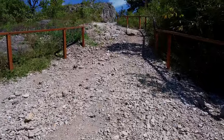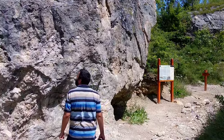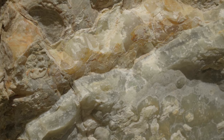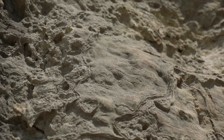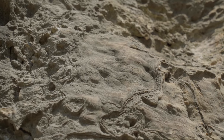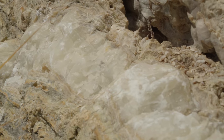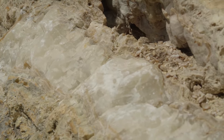This geological reserve that spans an area of 8 hectares is considered the largest aragonite occurrence in Romania. If you come in the summer, be sure to check out the pool, which has salted mineral water, located right at the entrance.